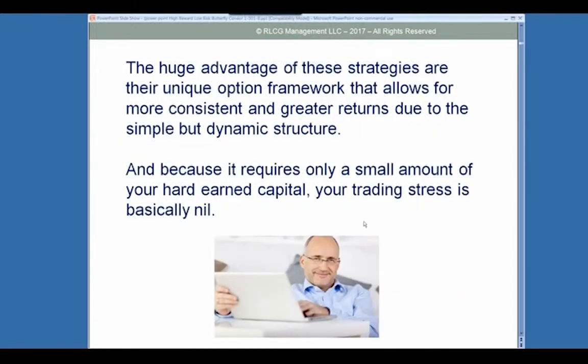Now, the huge advantage of these strategies is their unique option framework that allows for more consistent and greater returns due to the simple but dynamic structure of these strategies. Because it requires only a small amount of your capital as well, it really helps to reduce your trading stress to kind of nil. Trading really comes down to direction and then trade management and risk management. And that's why I love these two types of strategies that we'll talk about.